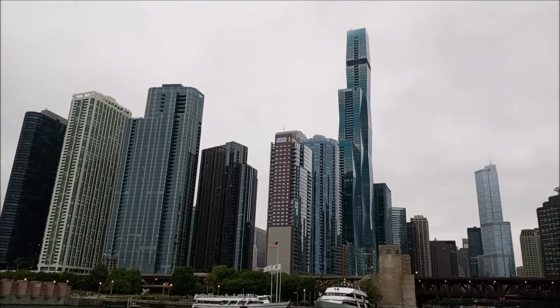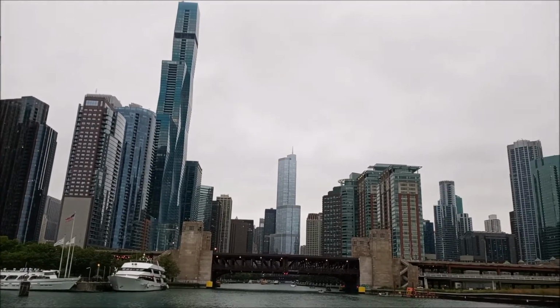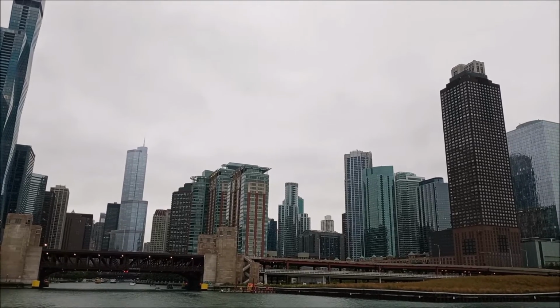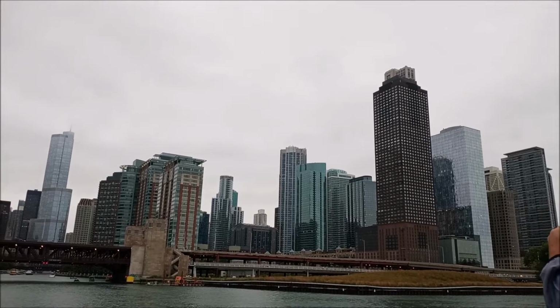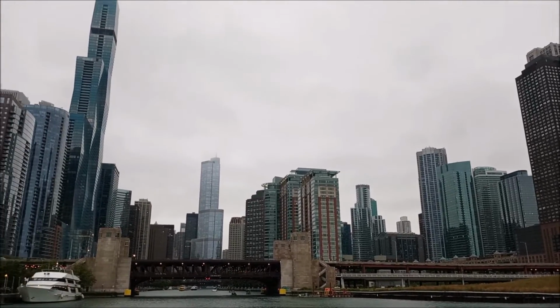Bean is correct. Who's visited the Bean? Who can tell me the actual name of the Bean? Cloud Gate is correct. Name of the sculptor is Anish Kapoor. How do we know that the Bean is the most visited tourist attraction in Chicago? Instagram. People love taking photos of the Bean.